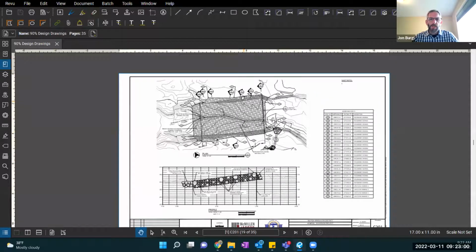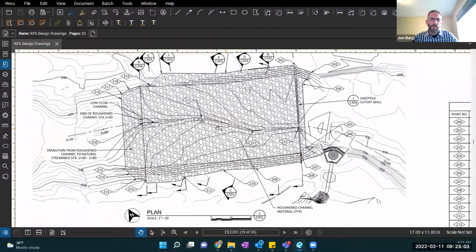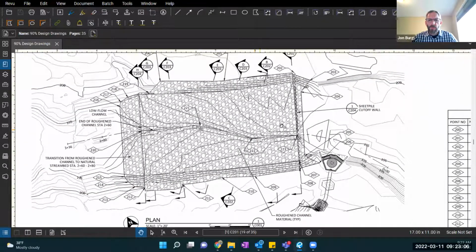Next sheet, just kind of zooming in on this roughen channel. This is the roughen channel that we've been seeing for a while. We'll have a sheet pile that will go basically bank to bank at the front end of it, which will define, hold, and stabilize that beginning of the roughen channel. There will be some rock upstream of that protecting that sheet pile, trying to help the hydraulics of the water flowing over. We'll also see in a detail what this looks like with the rocks coming up over the sheet pile to try to protect fish a little bit better. And then there'll be a low flow channel.